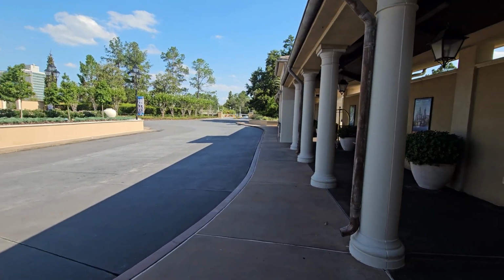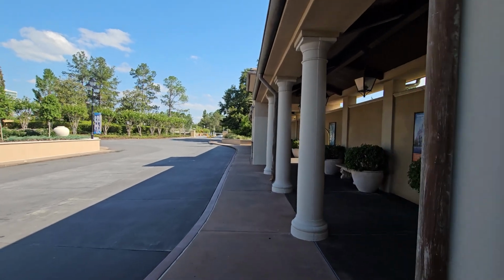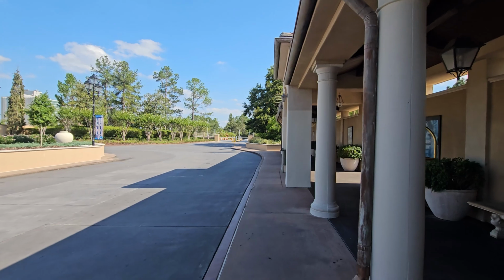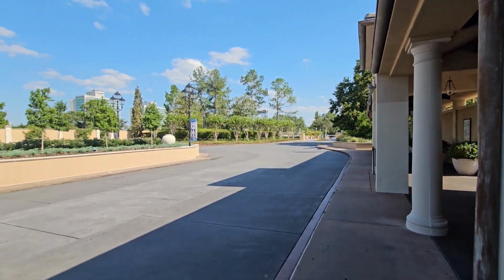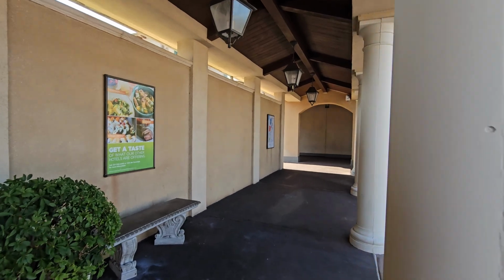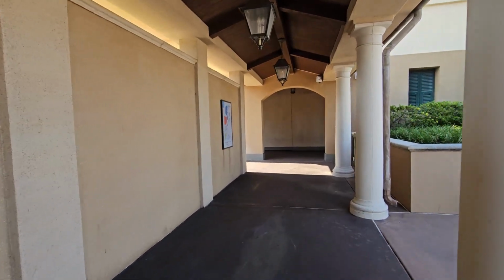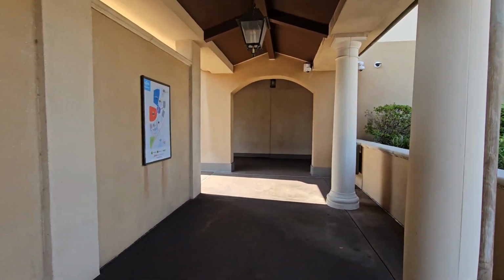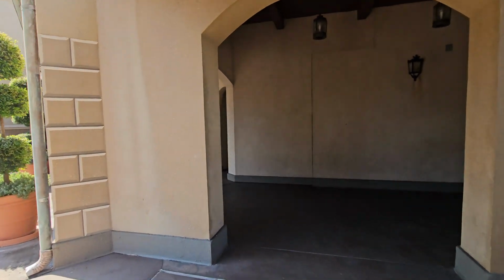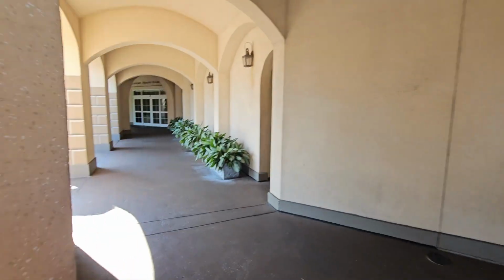I didn't want to walk over here while people are getting off the bus because they're all in their bathing suits. But this is where you will get dropped off and picked up to go to Portofino Bay. And we'll walk on into the resort from here. The first part of this will be your meetings and ballrooms here on the right side. We're going to stay up underneath here, stay out of the sun.